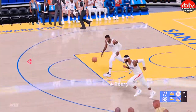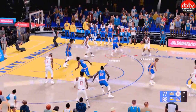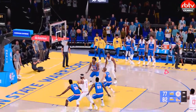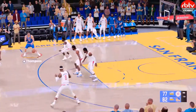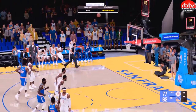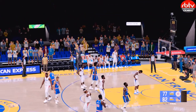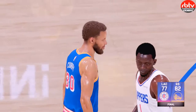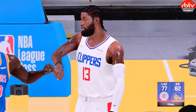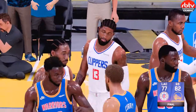Tough break there. Now here's Jackson. Leonard for 3. That one is off. Thompson outside. And so it's Golden State winning this one. I'm sure they would have preferred a blowout victory, but a win's a win. And so true, but you have to credit the crowd for giving them such a big boost toward the end. It really kept this team's energy high.